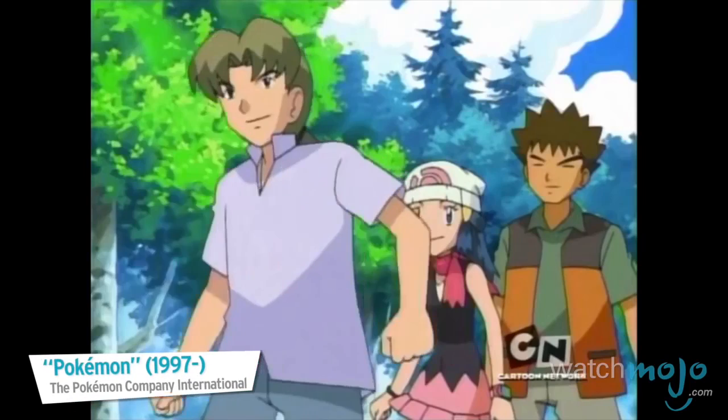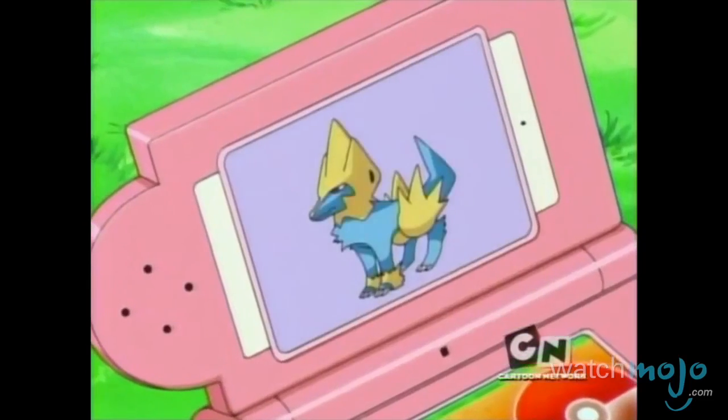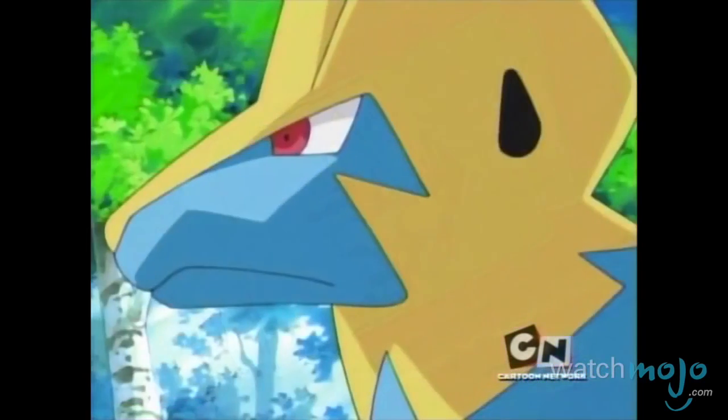Number 9, Manectric. Electrike's a Manectric now! Wow! There's just something heartwarming about a faithful canine, even if said canine is prone to letting out bolts of lightning.